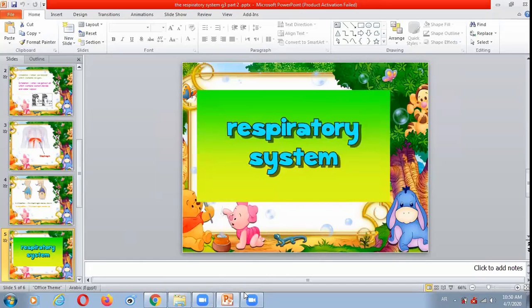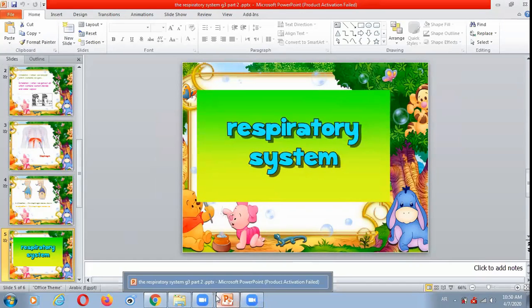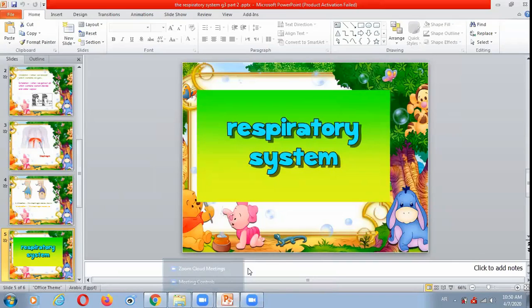Okay. Does anyone have any question for this part? No. Any questions? No. Did you get the function or the job of the diaphragm? Yes. And do you know now what is the difference between inhalation and exhalation? Yes. Okay. Let's ask. We will ask.